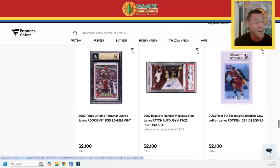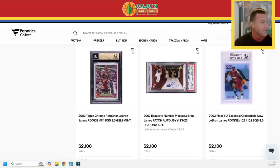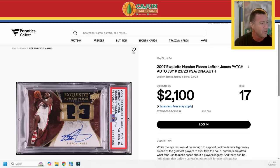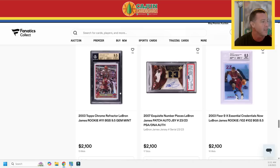It's graded PSA Authentic, but no one gives a damn because they're looking at the card itself, and what a card it is right there. Some really ugly shoes, LeBron. You can do better than that, but the card itself is amazing. Autograph, a little weak on the right side, a little weak on the eastern region. You guys can check it out on there and let me know what you think.